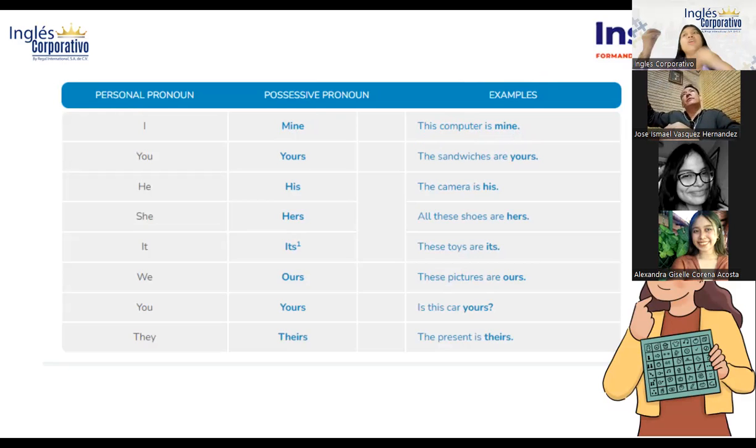Si yo quiero decir, este par de zapatos es mío, how do you say that? This pair of shoes is mine. Entonces, si se fija, el possessive pronoun va al final de la oración.